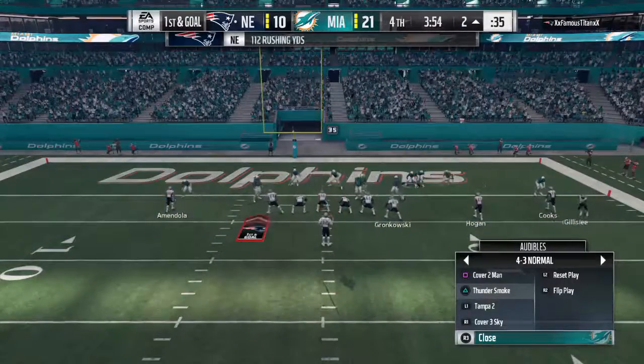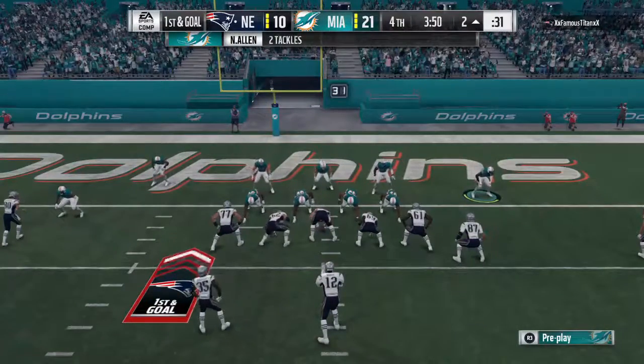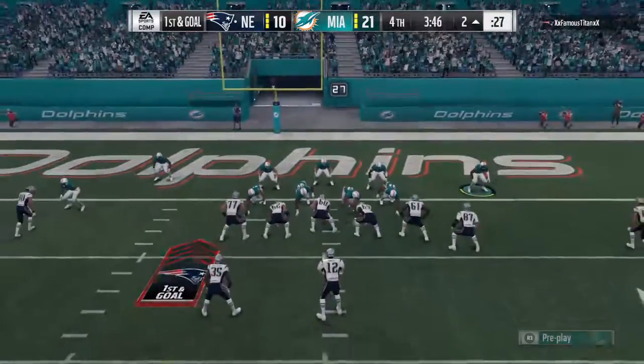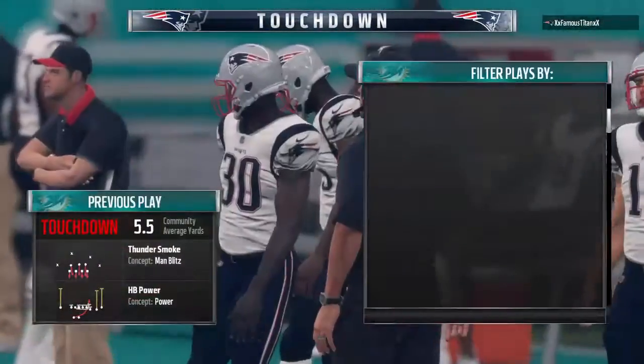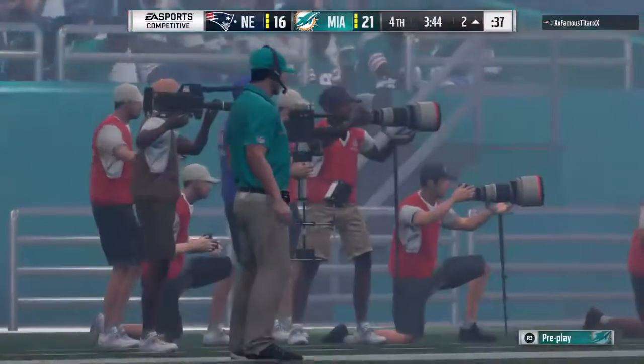Back-to-back nice gains. That one for 14 yards and another first. Well, so much for him being bottled up throughout the day. Finally finds a way to break through and get a really nice gain. The defense has felt great about it. And he is in. Touchdown, New England. Mike Gillislee taking it in from 2 yards out.